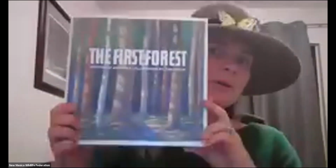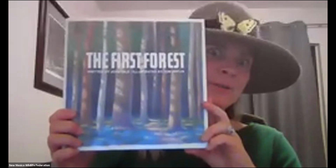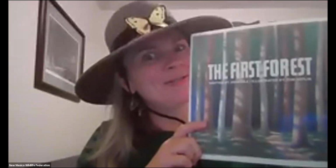Hola, ¿cómo está? Today's book is a really cool one. I know every week I say this is one of my favorites, but this one really is. It's called The First Forest. Have you ever wondered where the very first forest might have come from? I wonder in terms of location where it might be. I don't know. This book isn't exactly going to answer those questions, but there is an interesting story that we'll read that does chronicle maybe how the very first forest on Earth came to be.